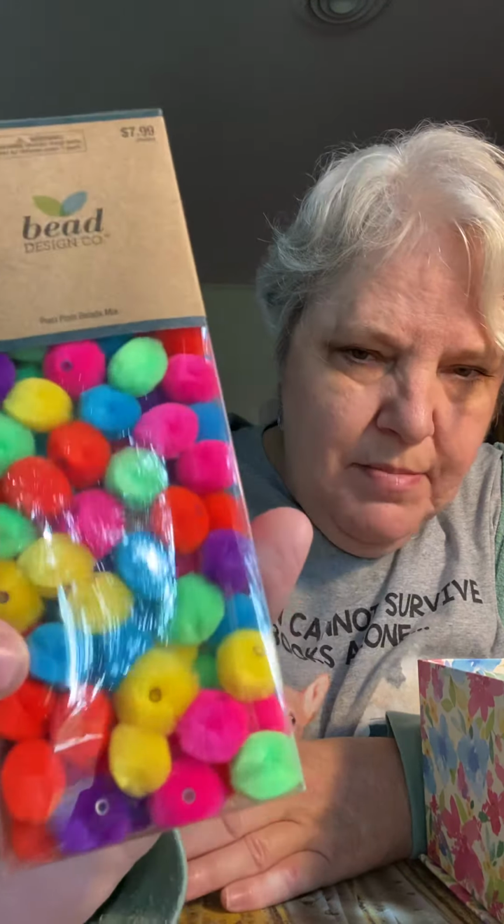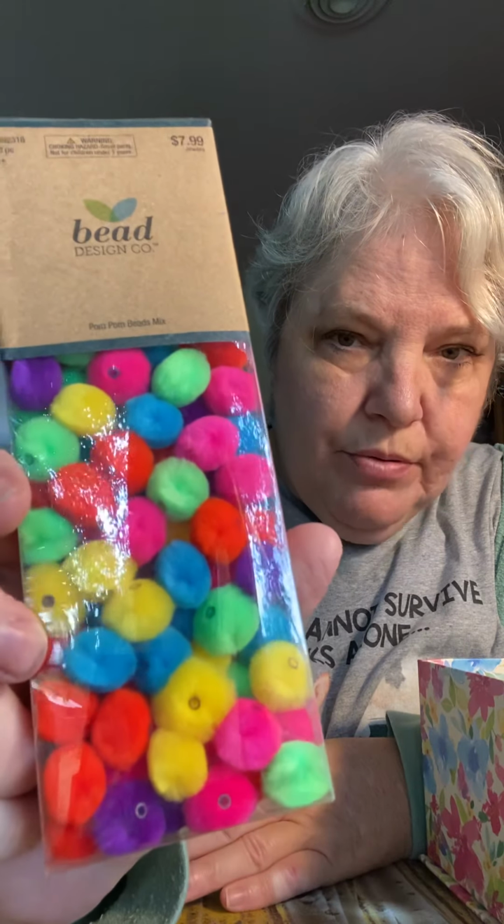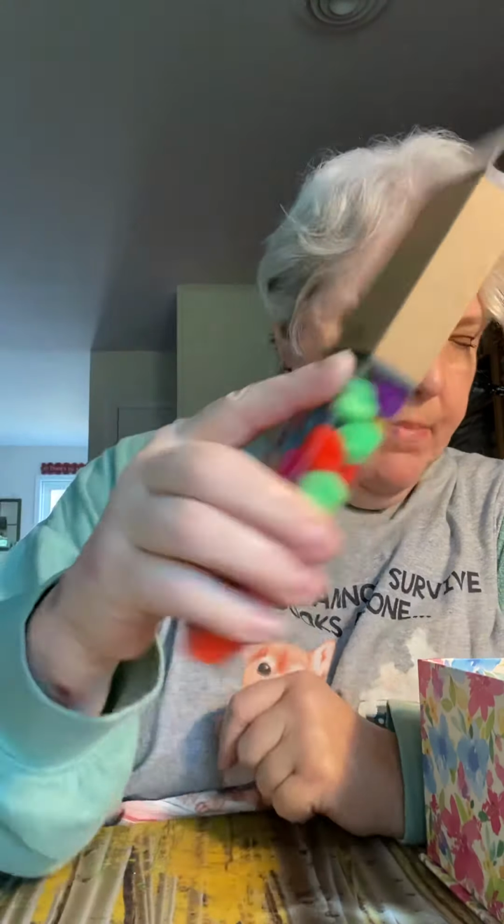Beads were on sale 50% off. This was $7.99. It's the pom-pom beads that I've been looking at for a long time and didn't pick up, that have the hole all the way through. So I grabbed that.